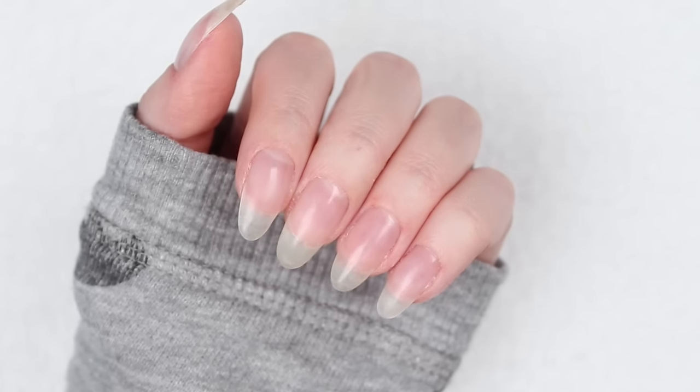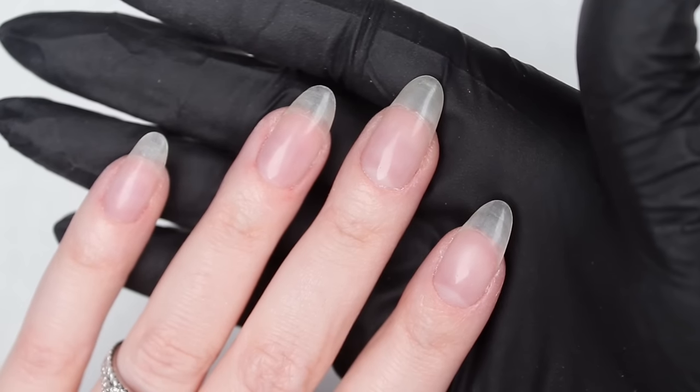Shaping is complete, my nails are looking good, now I'm going to move on to gel polish application.